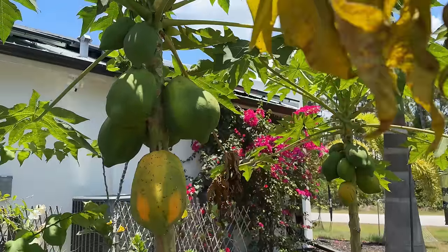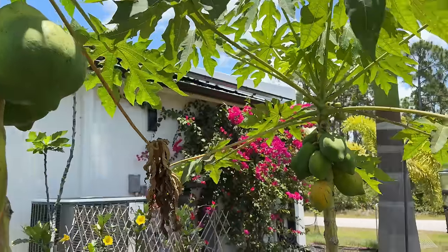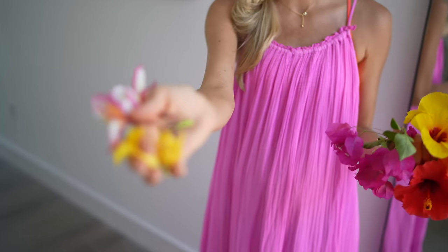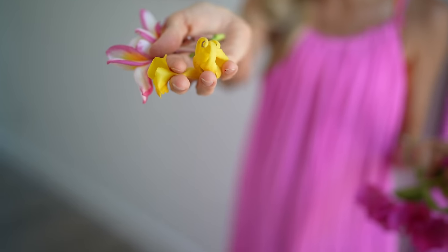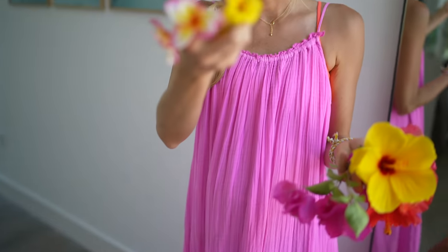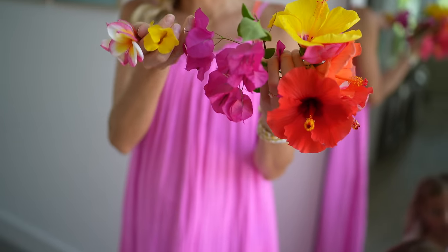I just can't believe how big our papaya trees have gotten. So my hands are loaded up. We've got plumeria, one of the most amazing fragrant flowers, and I have our ylang-ylang, which is our favorite smell. This one is actually an antidepressant as far as aromatherapy goes. And we've got allamanda, our hibiscus, and our bougainvillea.